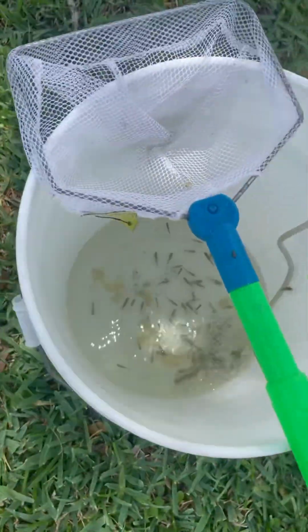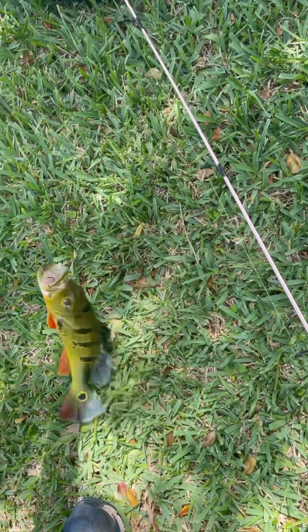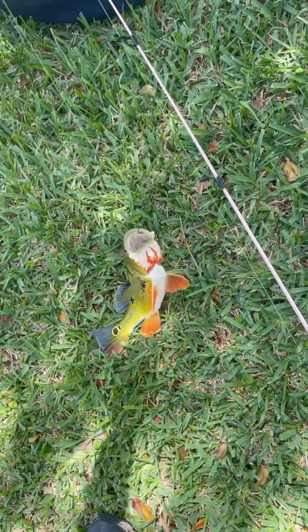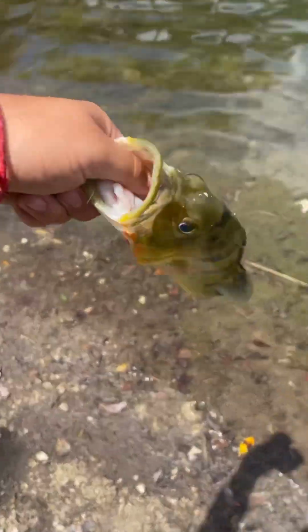Peacock on the minnows, let's get it. Let's go, guys. Peacock number one on the day. Okay, let's get a release on this gorgeous peacock. Oh, there it goes. It's ready. Real quick.